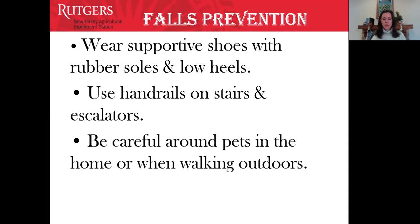Use handrails on stairs and escalators. Be careful around pets in the home or when walking outdoors. Fall prevention is really critical for men and women with osteoporosis, without as well, but even more so for those with osteoporosis because their bones are more prone to fractures. Falls increase likelihood of fracturing a bone in the hip, wrist, spine, or other part of the skeleton.